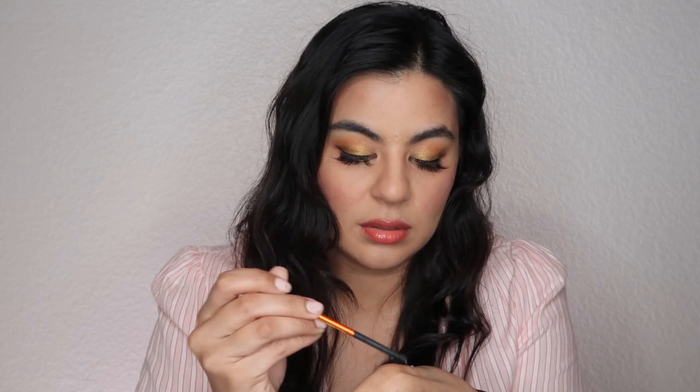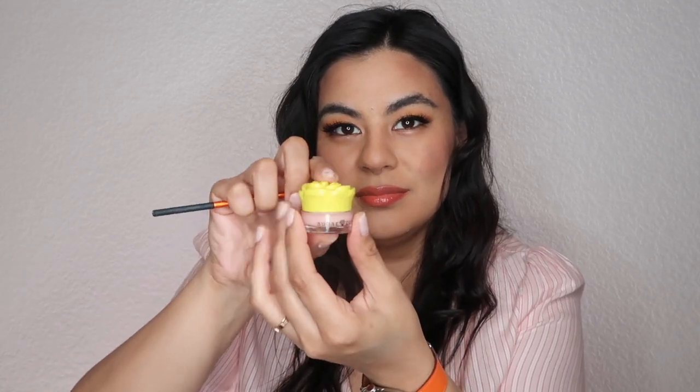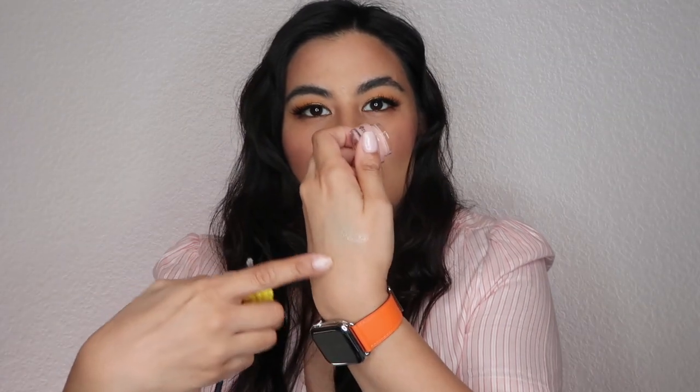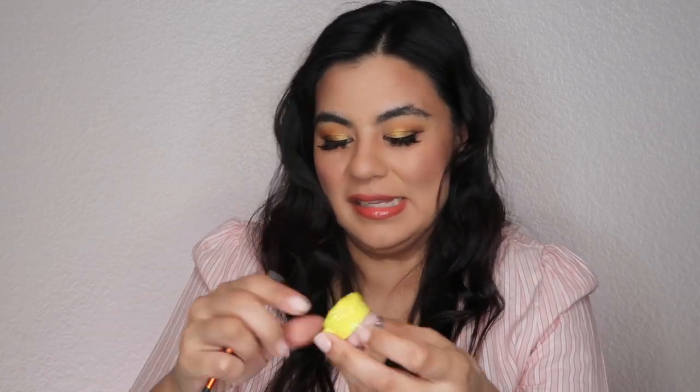Oh, this reminds me of the smell of Lip Smackers almost, but it doesn't have a color. Let me just swatch some here. It's just a clear balm, but a cute clear balm. Let me just show you. And no color. But I like it. I'm a sucker for this kind of stuff. Very cute.